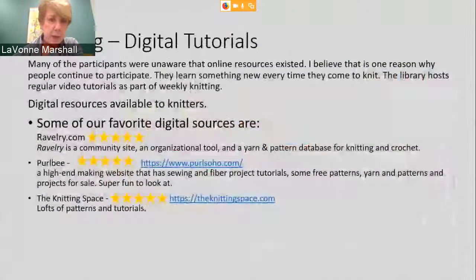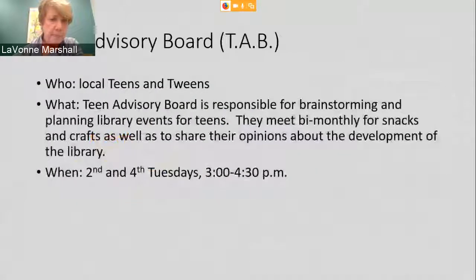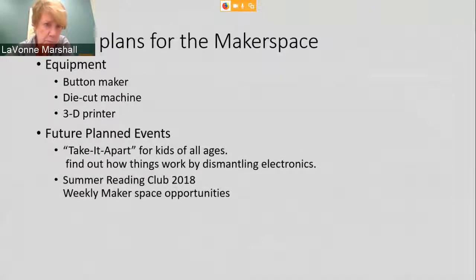That's a super popular program. And our teen advisory board, we just started a new teen advisory board, and I was really happy to hear some of the ideas from some of the other presenters, because I'm going to try to incorporate those with our teens. Some of the future plans for Makerspace, we bought a button maker. If anybody has a die cut machine and has been using them, I'd love to hear about what they're doing and how they're doing it.